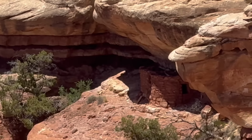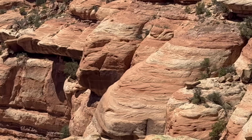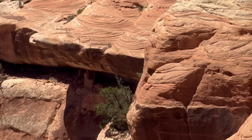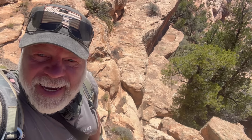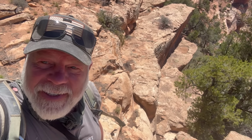Now there's a third one, but I don't see that there's a way to get to it. It's right in here. So that's where we're going. So that's the route down. It's kind of steep, but I think we can make it. We're gonna give it a try anyways.